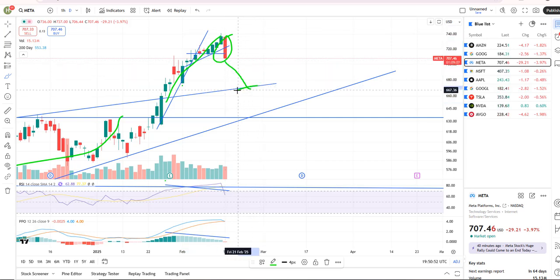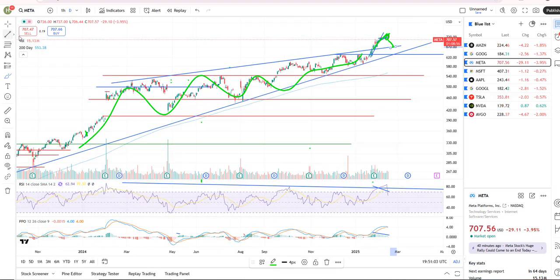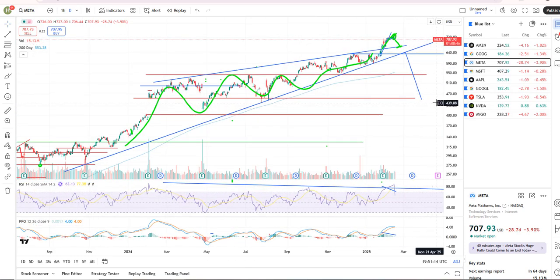We're going to head back down to this wedge area, and then the bulls will probably try to fight to hold that. And then if that fails, the projected target of the wedge, the widest part of the wedge, at the point of the break of the wedge, would be quite a bit more downside.